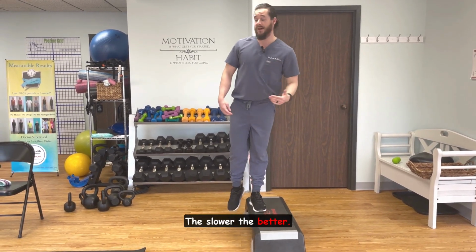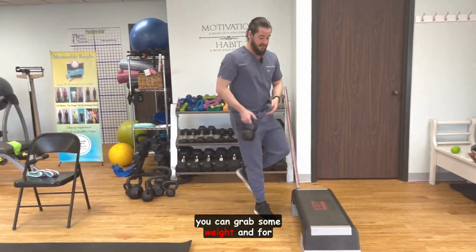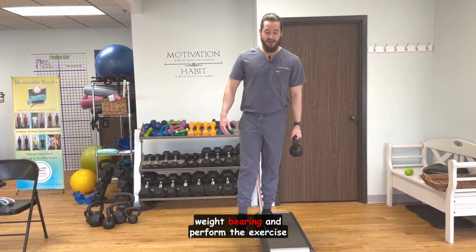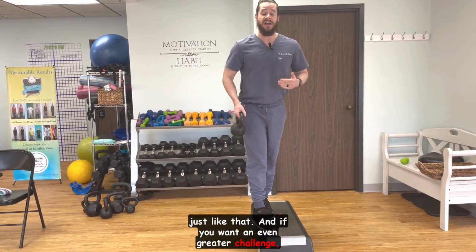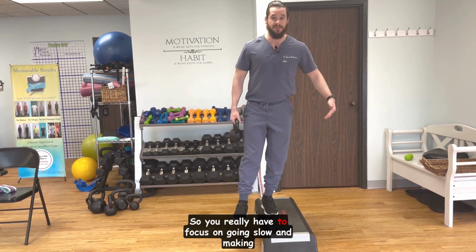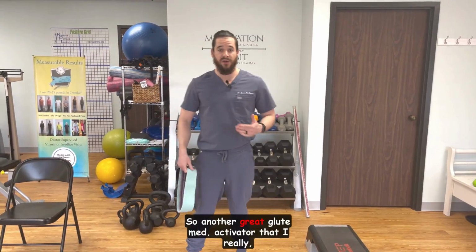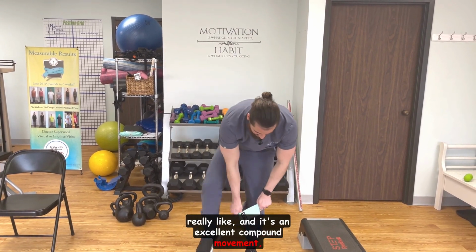The slower, the better. If you want to make this exercise a little bit more difficult, you can grab some weight, and this will make it a little bit more challenging. Hold it with the same arm as the leg that's down, weight bearing, and perform the exercise just like that. And if you want an even greater challenge, you'll throw it in the other arm, and this will offset your balance a little bit. So you really have to focus on going slow and making sure that knee stays over the ankle, just like, okay? Love that exercise.